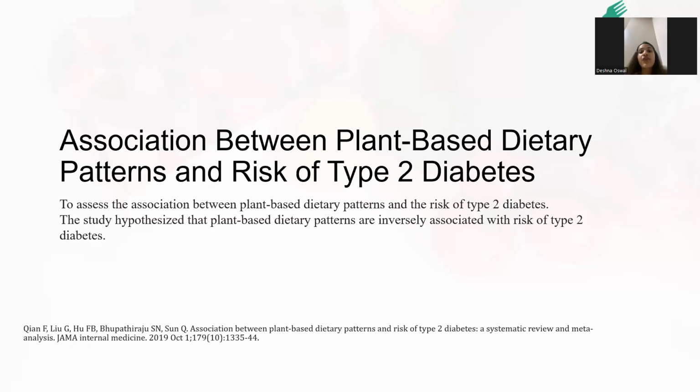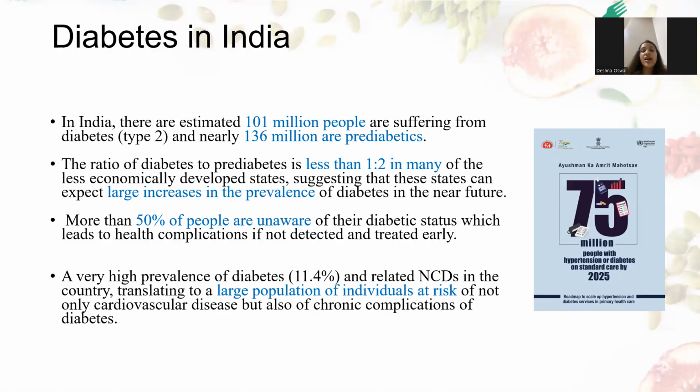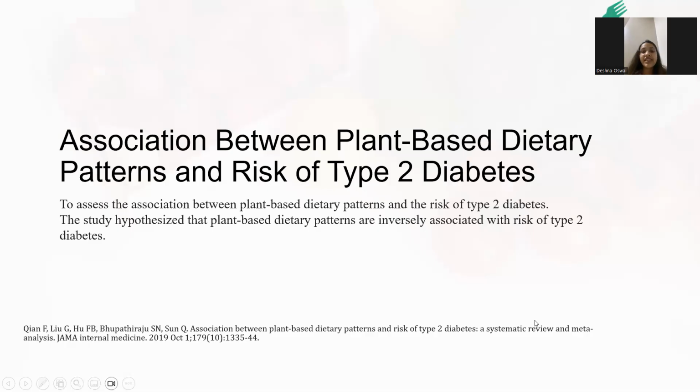Next slide. And for that, India has put in place a new scheme, that is Ayushman Ka Amrit Mahotsav: 75 million people with hypertension or diabetes on standard care by 2025. That is the goal. Next slide.